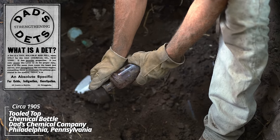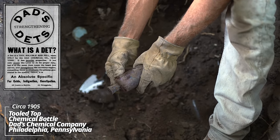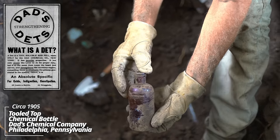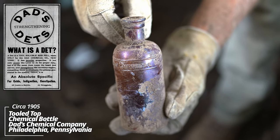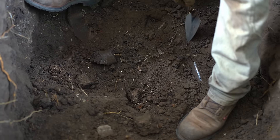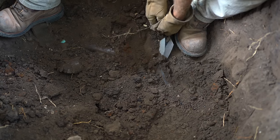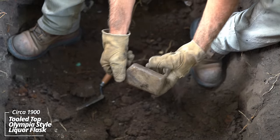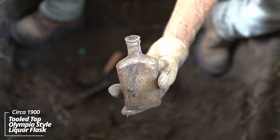What's going on with this? Chemical company. Dad Chemical Company. No other embossing on this thing. I've never seen one before. This could have held hydrogen peroxide or something along those lines. An Olympia style flask. No embossing. These have an 1898 patent on the bottom.